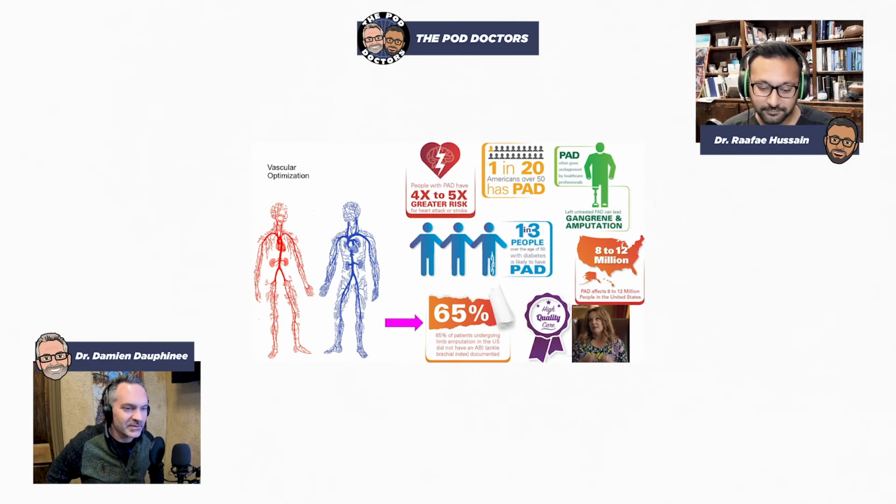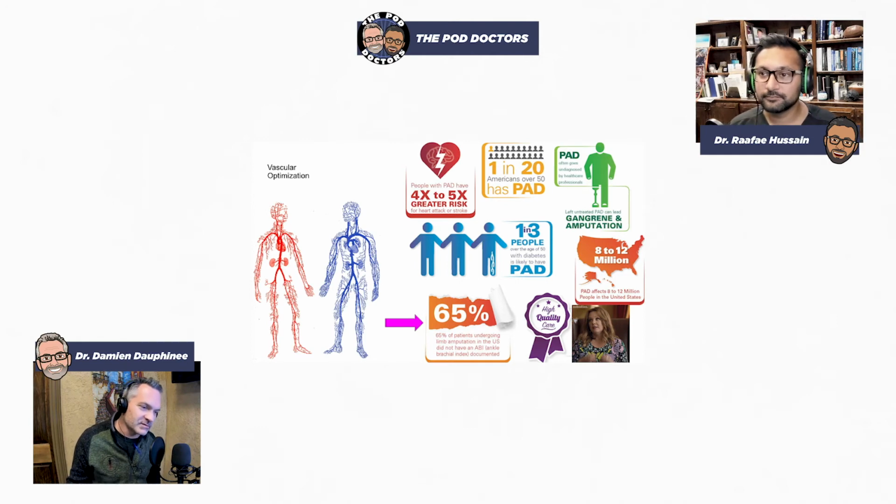That's just a huge number. A lot of this is being driven by, I think, smoking history. A lot of it is being driven by clearly diabetes. Uncontrolled diet, all your high lipid type diets. You're going to get plaques, and it's a known risk factor for any type of lower limb amputation.